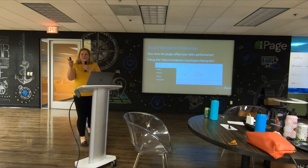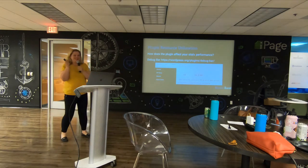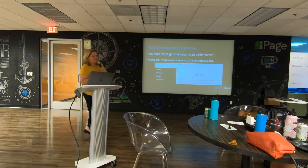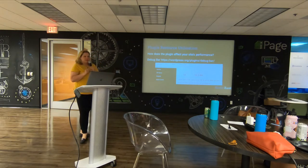I think you told me about this one, Dave. This is Debug Bar, and this is a plugin that's available on the repository. And it will tell you if a plugin is affecting your site's performance. So it gives you some metrics and gives you some tools where you can drill down into what that plugin is actually doing with the PHP code and the MySQL database on your site.